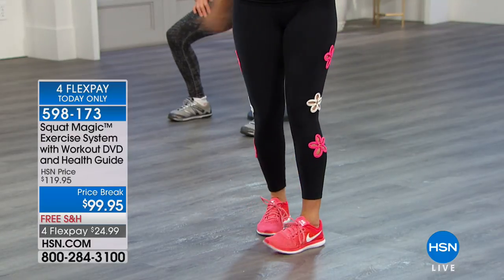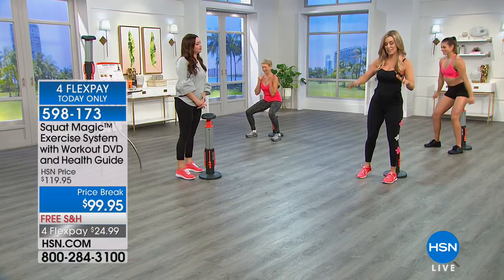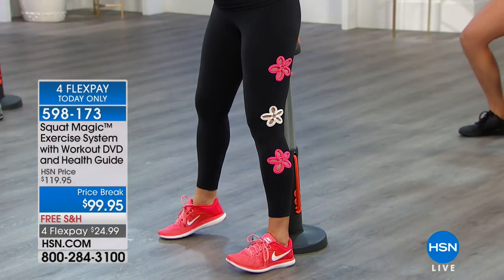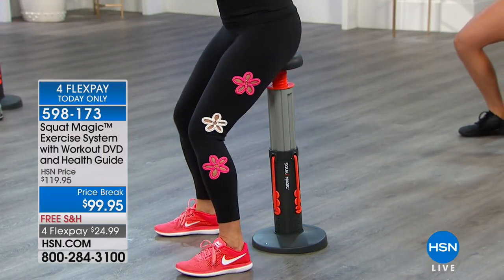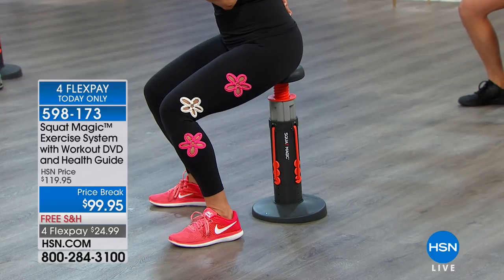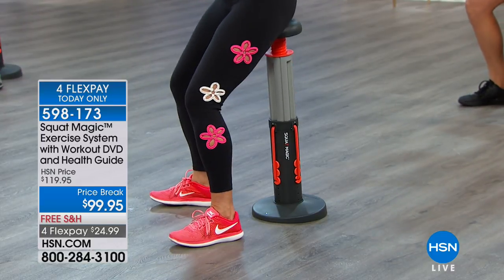What's interesting is when I saw the Squat Magic, I absolutely could not bring it to you fast enough, because all you have to do is put your bum right here on the pad. It's not a seat, but it's a pad. So the moment you sit here, now you start to come down. As you come down, look, my knees are not going over my toes. I'm perfectly aligned. My back is not feeling any pressure whatsoever. My hips are perfectly aligned.